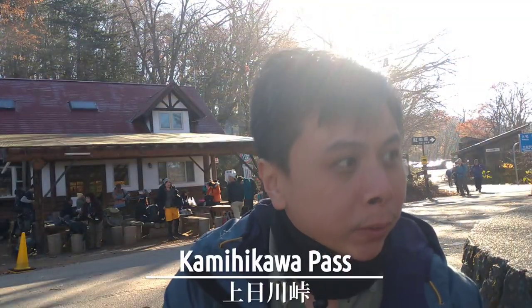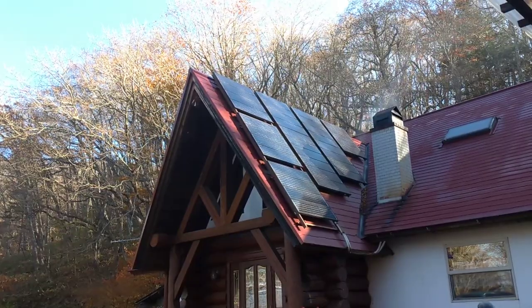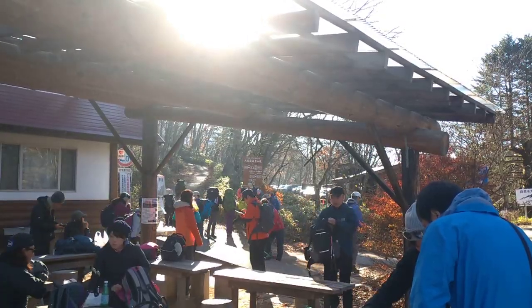Welcome to Kamihikawa Toge. It's very cold at the trailhead. Part of the reason for that is that this trailhead is a luxurious 1600 meters above sea level, which probably accounts for its popularity quite a bit.